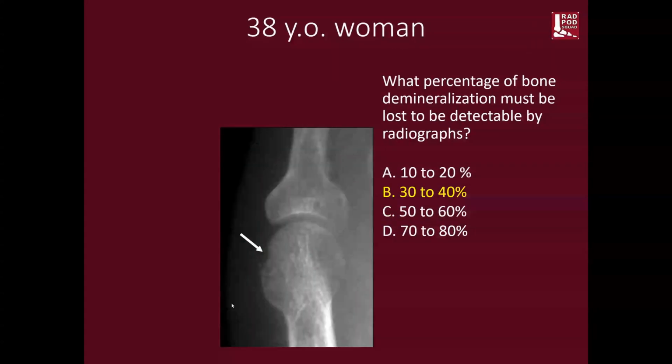Up to 30 to 40% are lost, and we can see in this patient who suffers from rheumatoid arthritis, the early bone erosion appreciated along the head of the metacarpal in this patient who is osteopenic. It would take about 30 to 40% of the mineralization to be lost to even appreciate this on an x-ray. So it's rather later in the course of the disease.